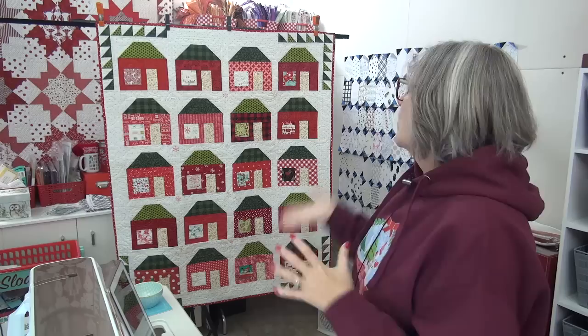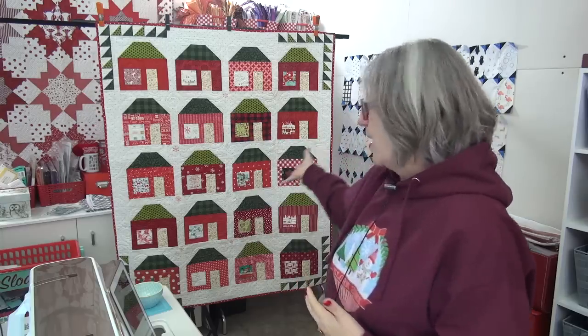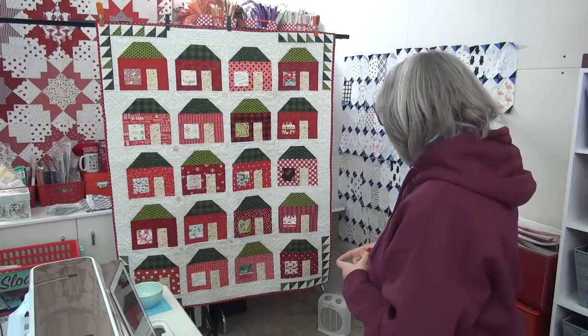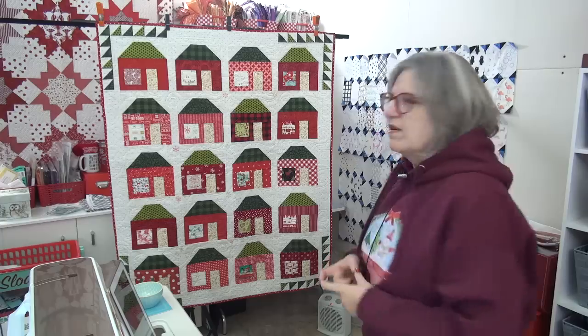It's one of those things where one year we should do it together, like in November or something, because you can collect Christmas fabrics and it doesn't take much, because if you only do the square in the window, it doesn't take much fabric. But it does have just such a fun way to use those special little pieces. All right, so that's where that quilt is.